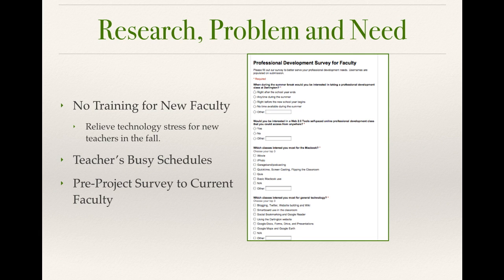So I started out with a survey for current faculty to get an idea if they would be interested in a summer program that would help them with their online training. So we sent out the survey that would cover the different kinds of tools and different ideas that they could come up with for their training, as well as whether they would be interested in some sort of online training.